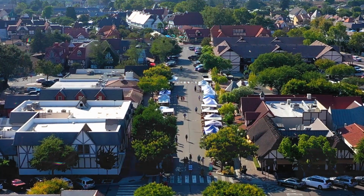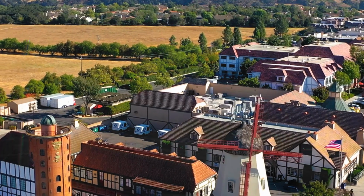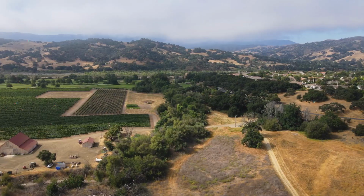So the place we're gonna be going today is called Solvang, and apparently it's a really cute little Dutch town. It's about 2 hours north from where I am right now.